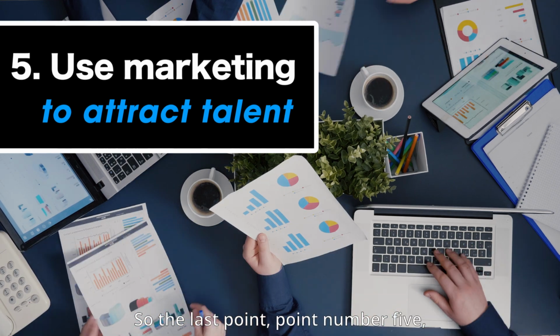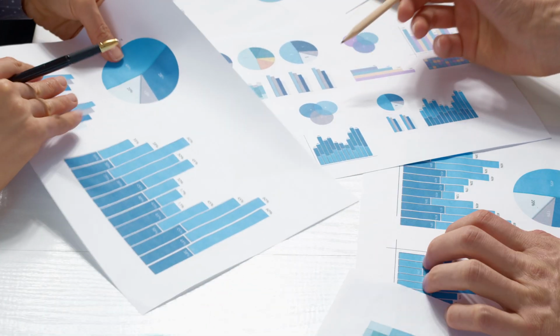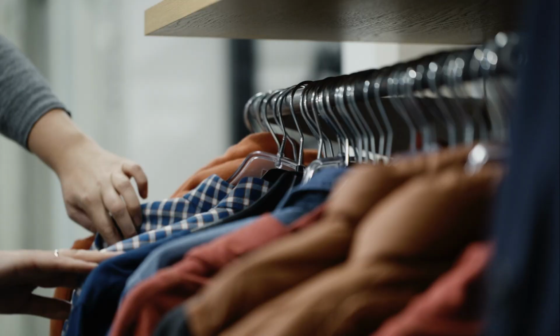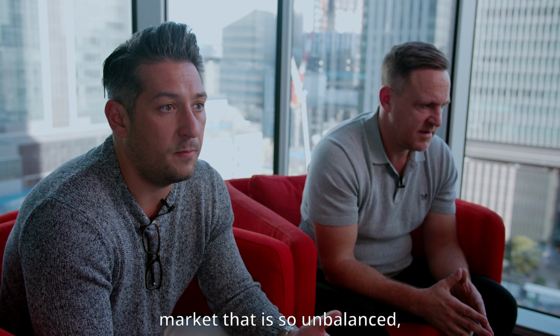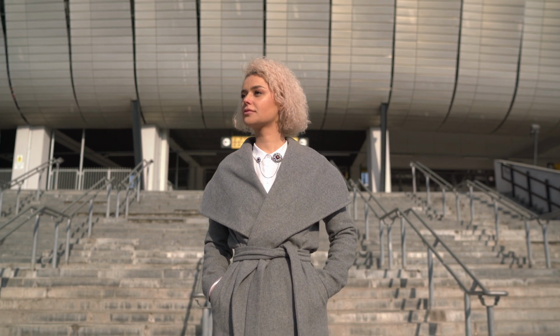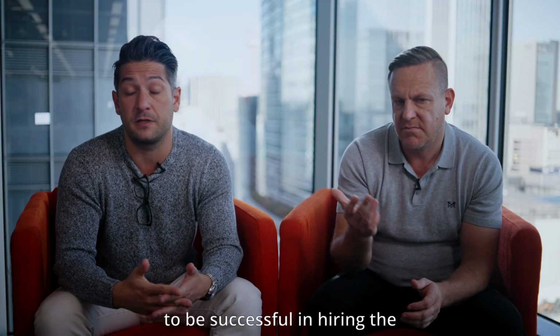So the last point, number 5, is focus some PR and marketing activity towards talent acquisition and actually attracting the best candidates in the market. For maybe a B2C company, I think in particular, it's quite easy to have their brand recognized, because you can see them advertised everywhere. However, a lot of companies actually don't put any effort or don't spend any money advertising themselves. And in a market that is so unbalanced, you do need to stand out from the crowd in order to attract the best candidates available on the market. Some clever, attractive PR, we think, could be a determining factor in your company being successful in hiring the best candidates in the market.